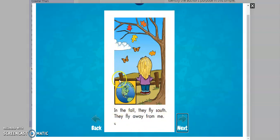Okay, and here we have a map of the earth. And if you look very, very closely, you can see the lines here. They go south, so she probably lives up here. And the butterflies go south in the fall.